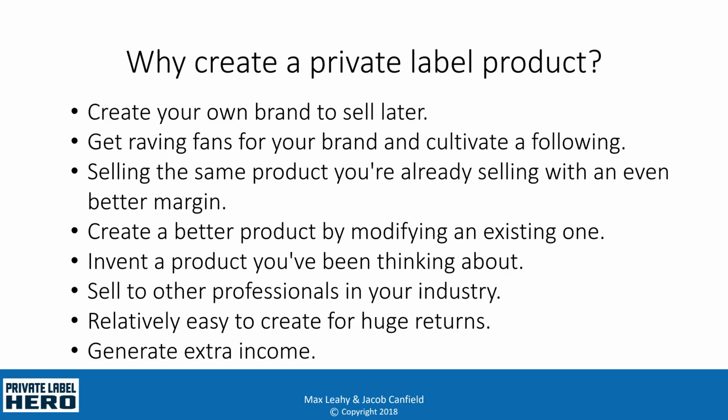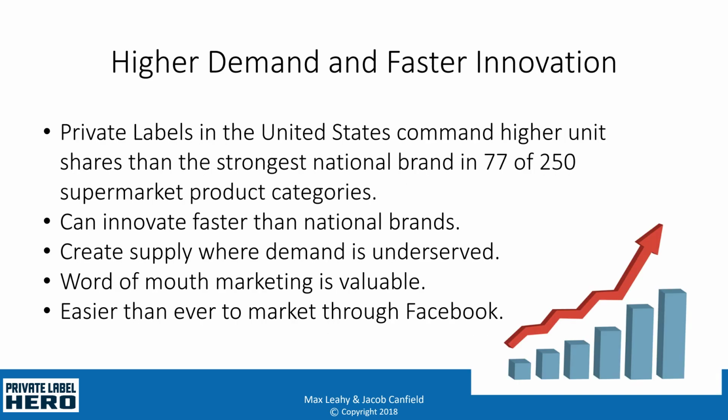So why create a private label product? Well, you get to create your own brand. And those brands, you get to sell later on to other companies. You get raving fans for your brand and cultivate a following. And the following is really where you make a lot of your money. You get to sell the same product you're already selling with an even better margin, depending on what type of business you have. You also get to create a better product by modifying an existing one, if you find one that needs modifying. You get to invent a product that maybe you've been thinking about for a long time. You get to sell to other professionals in your industry or niche, and it's relatively easy to create for the amount of returns you can get. And you get to generate a lot of awesome passive extra income.